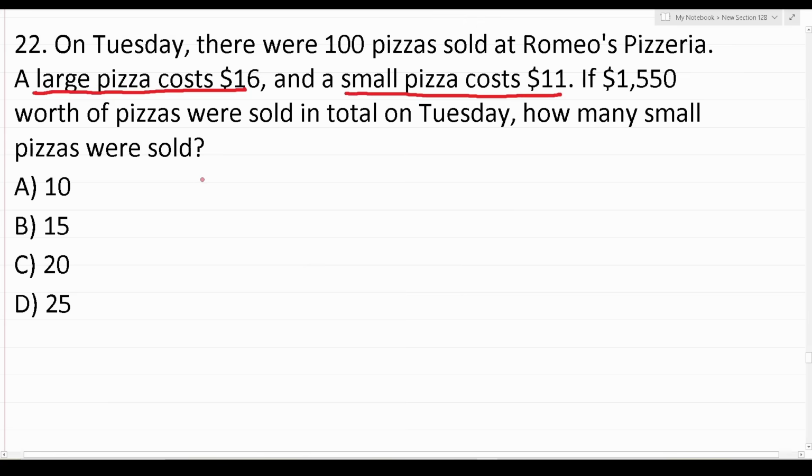So the first thing you want to do is label these two things. I'm going to call a large pizza X and a small pizza Y. So we know 100 pizzas in total were sold. So that means X number of large pizzas plus Y number of small pizzas were sold, and that's going to total to 100 pizzas sold.